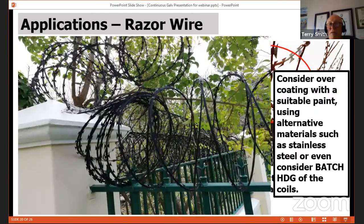In order to improve the continuous galvanized razor wire blades, one can paint them with appropriate paints, supply them in an alternative material like stainless steel, or even consider batch hot dip galvanizing the coils, which we've done in a couple of instances. It's rather expensive, but it is a solution to look at. Thank you very much.